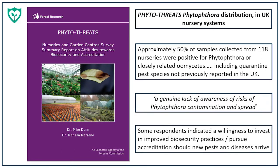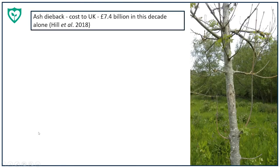They also conducted another survey of garden centres and nurseries, and the survey focused in on the attitudes towards biosecurity and accreditation. And they found that some respondents indicated that they would only be willing to invest in improved biosecurity practices and or pursue accreditation should new pests and diseases arrive. Now, obviously, the idea behind a certification scheme is to help ensure that new pests and diseases don't arrive and we don't spread existing pests and diseases further. So clearly, there is work to be done here in the UK on that front.